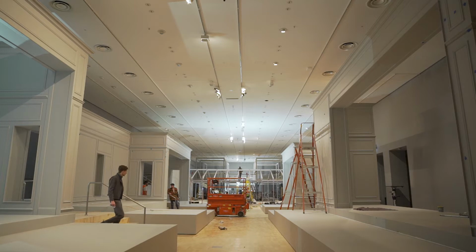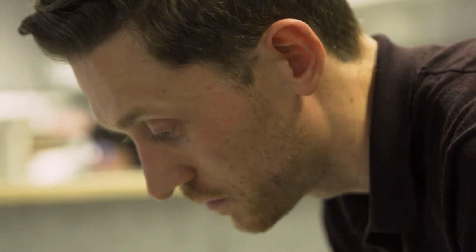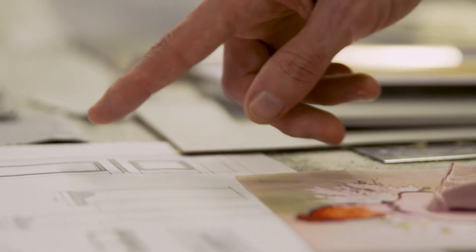My name's Peter King. I'm an exhibition designer at the National Gallery of Victoria. We started working on the concept probably seriously a couple of years ago, and that was in the lead up to a trip that we knew we had coming up to Paris to present the first tangible concept to Dior themselves. That was very nerve-wracking.